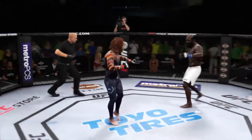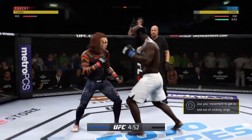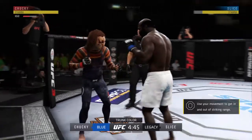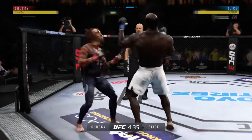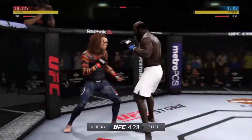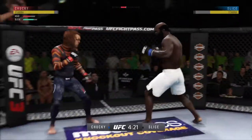Well, good to be back in Rio as we get underway here at the Juness Arena, right in the heart of Rio de Janeiro, Brazil. Oh, nice punch there by Kimbo Slice. Lands a big right hand early. Oh, he's going for it here. Nice defense there. Huge block.